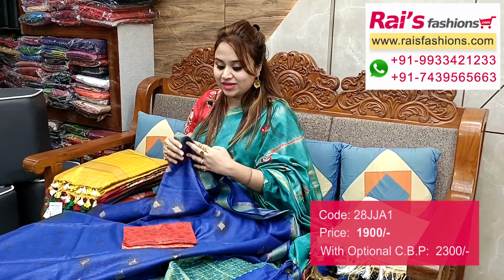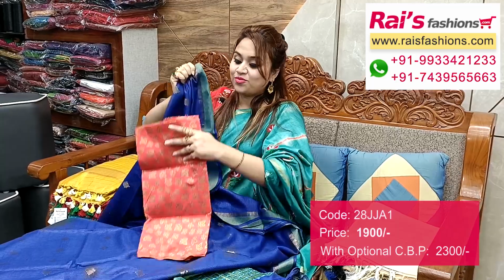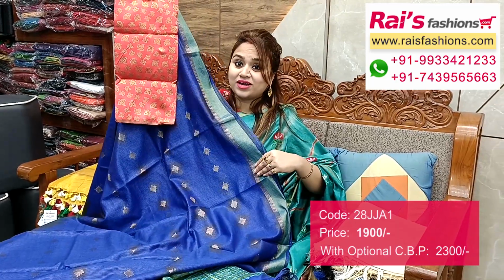And I will suggest this silk material, heavy brocade buta work contrast blouse piece with this sari for your smart trendy looks.